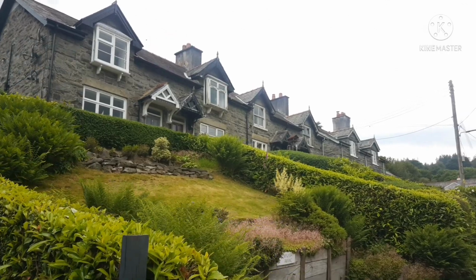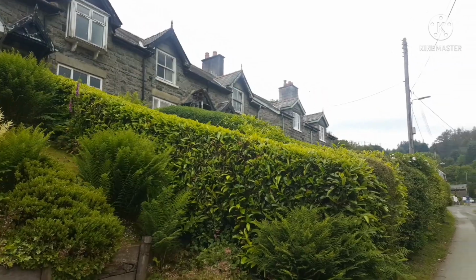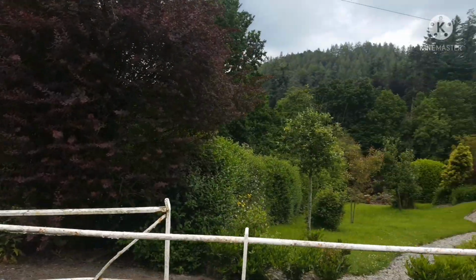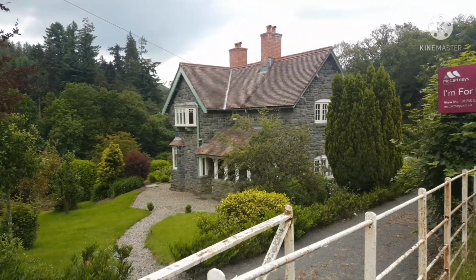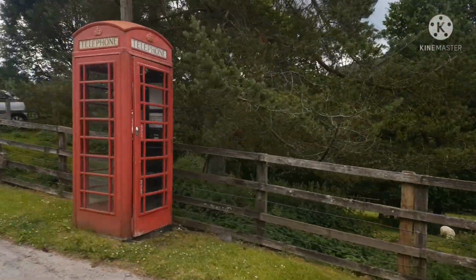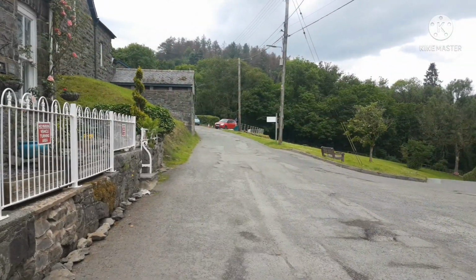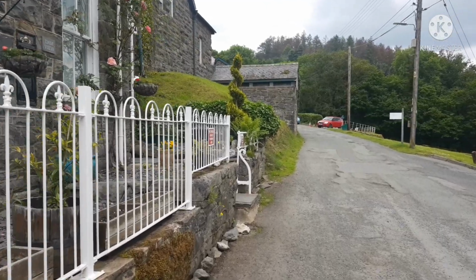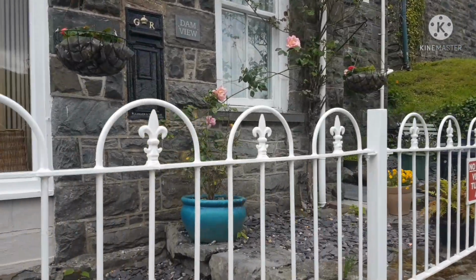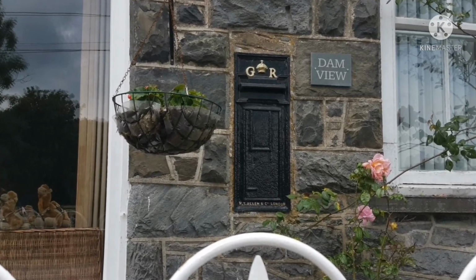I'm guessing that these cottages, built from the same grey granite as the dam wall, were originally for maintenance and water treatment workers. Fancy living here yourself? Well, this substantial property is for sale. This building appears to have once been the community's post office and retains in its wall its original postbox, dating from the reign of King George.